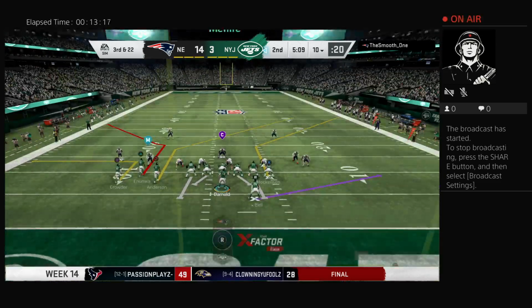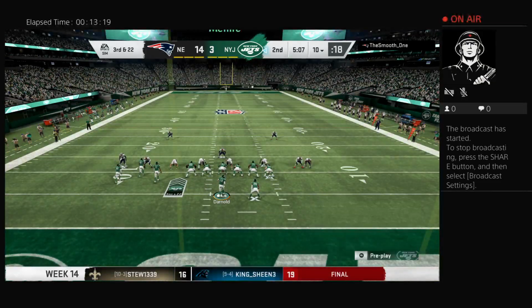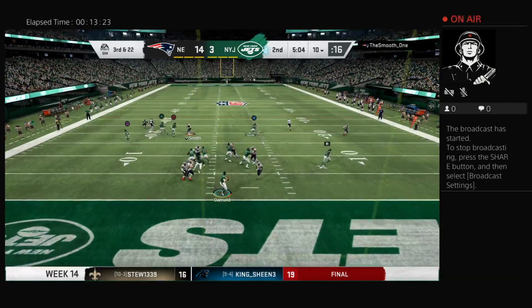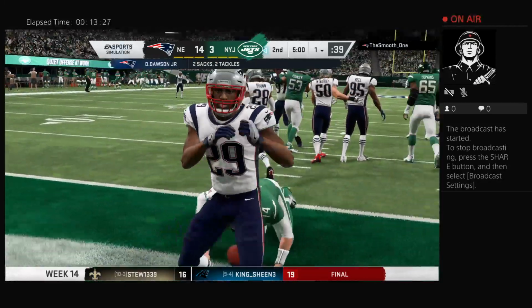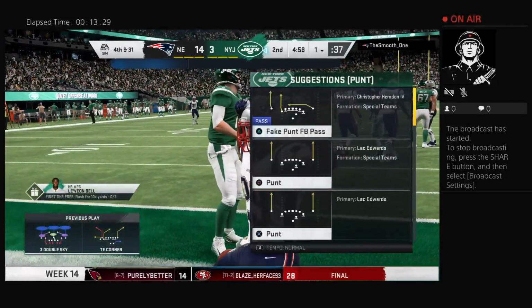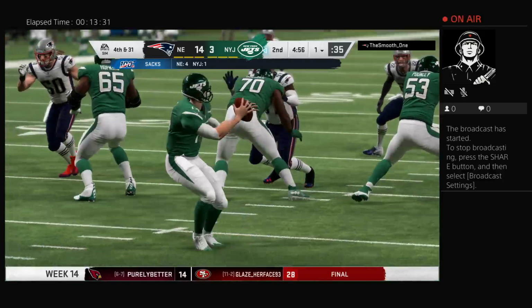After the sack, they'll come up now 3rd and long. Yeah, I wouldn't be surprised to see them run the ball here just to try and get some space. No run call here. They'll look to throw instead. That's number 4. Sack number 4. They had 4 last week, so he's been down on the ground a lot.